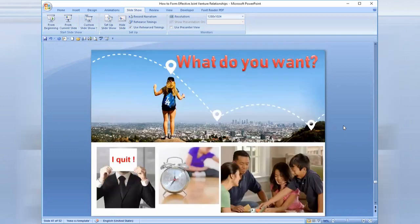So I suppose the question is, what do you want? Do you want to be able to travel? Do you want to be able to quit your job? Do you want to have more time? Do you want to spend more time with your family? You know, if those goals that you set at the beginning of the program are really important to you, if you are prioritizing them, which I believe many of you absolutely are, you're taking action every day towards them, then joint ventures should be something you are open to.